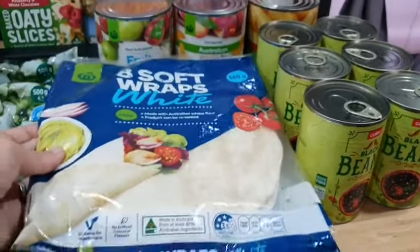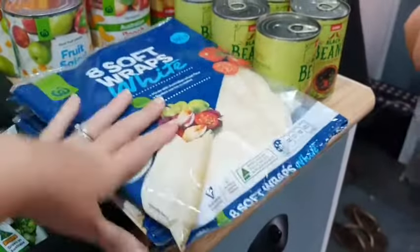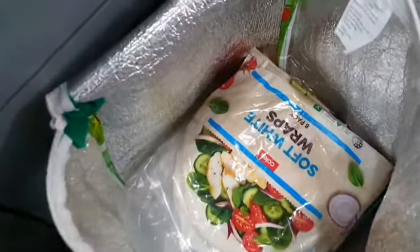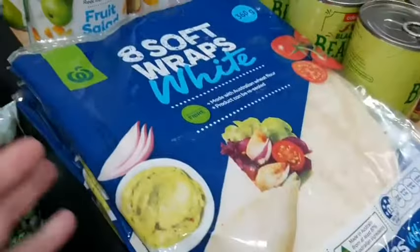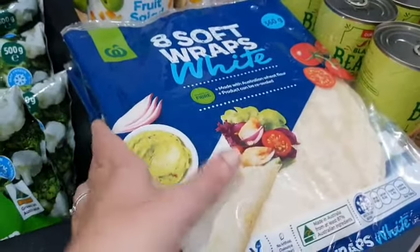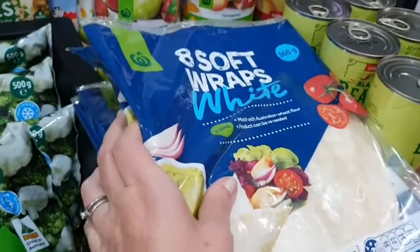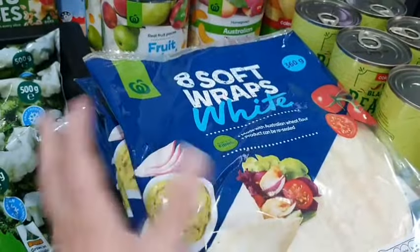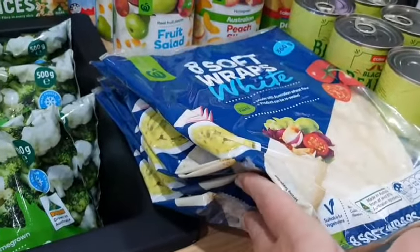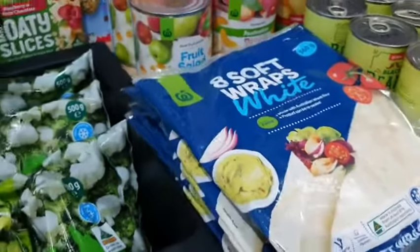I've also grabbed 10 packets of wraps. I grabbed 5 from Woolies, and down here on the floor are my 5 from Coles. So again, I've split it between the 2 shops because I didn't want to take everything on the shelf, and we will eat a bucket load of these. We'll go through a packet one day for lunch, maybe not quite a packet, and that'll do us for lunch one day. So that's really only 10 days of wraps for us.